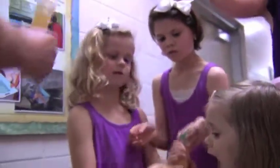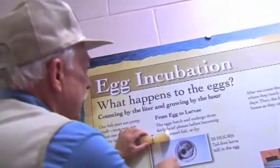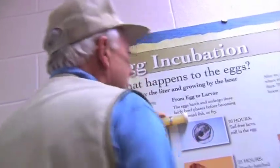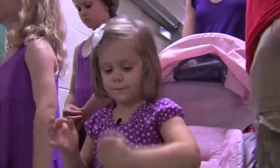Here's what they look like. See this picture right here? That's what this egg looks like that you just saw. There's the egg, there's the drop of oil, and there's the baby fish, the embryo. And after one day, this embryo pretty much pops out of the egg and sits on the egg like that.